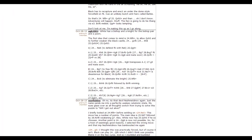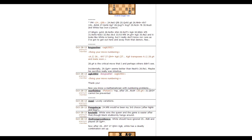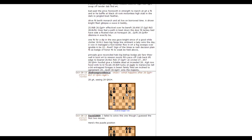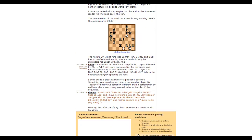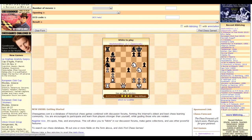People are like, oh, if this happens, then this happens, then this happens. So there's a lot of comments on here about all the different types of moves that could have been made. And so this is a great place to kind of blog and have a community around chess. People get pretty excited. I can leave my own comments too, like, hey, this is an awesome game. So there's so much in chess.com, pretty cool site.